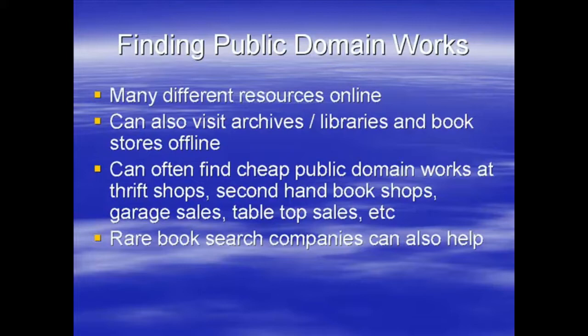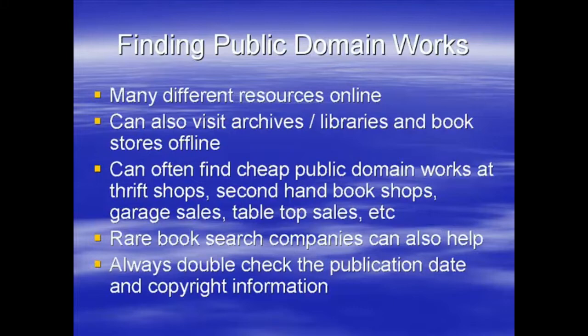Now, there's also companies, and we'll talk about one or two of these in a little while, but they're rare book search companies. Basically, if there's an out-of-print book that you want to get hold of, these guys will go and find it for you. And obviously they do it for a fee, but often it's not particularly high. You can pick up a 1901 copy of something or other for sometimes less than $20. So it's not expensive, so it's a great way of getting a decent book that you can then copy, transcribe onto the internet and use to sell or whatever you might want to do with it.